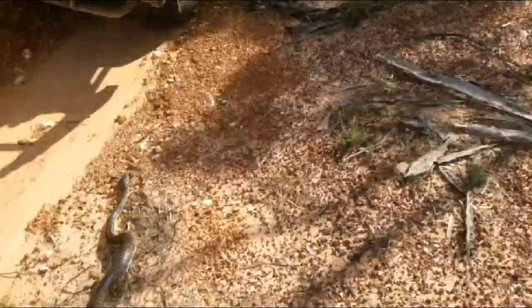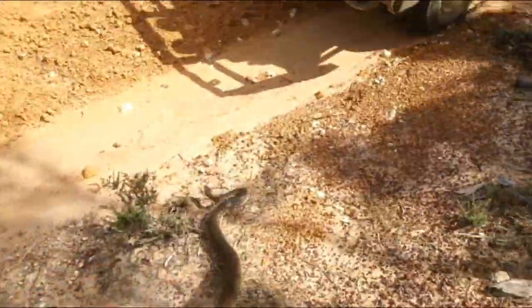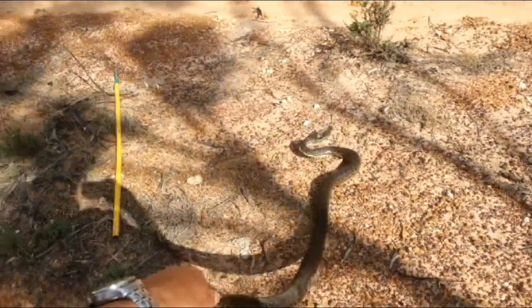Alright, guys, I'm gonna just move it into this bush a bit because a lot of wheat trucks are going around this area. It's not very happy.